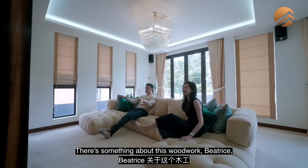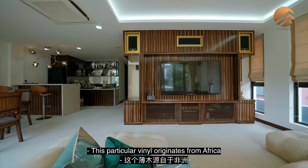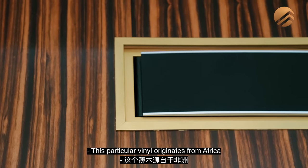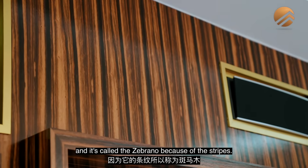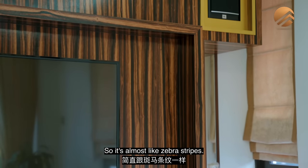There's something about this woodwork, Beatrice, that you mentioned. This particular veneer originates from Africa. Right. And it's called the Zebrano because of the stripes. So it's almost like zebra stripes.